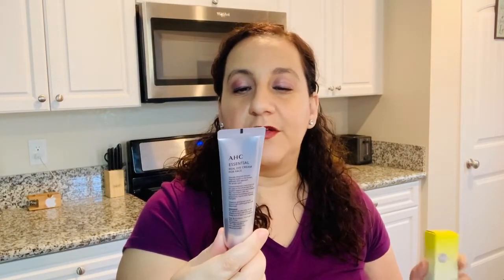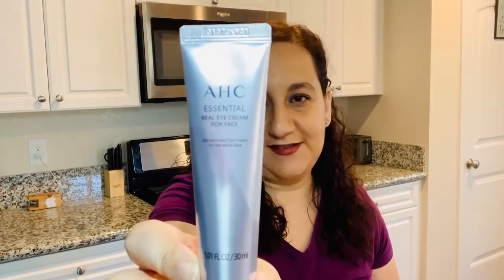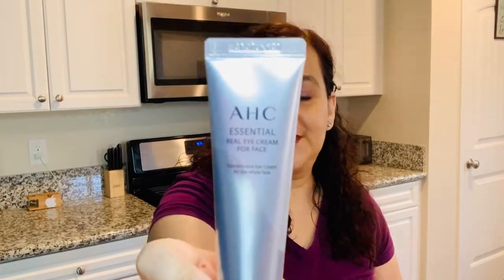Can you believe we got, this is 1 fluid ounce. I need my glasses. So this is a full size product. So that's huge for that. Okay. And then we have 2 more things. So let me just show you guys this one.